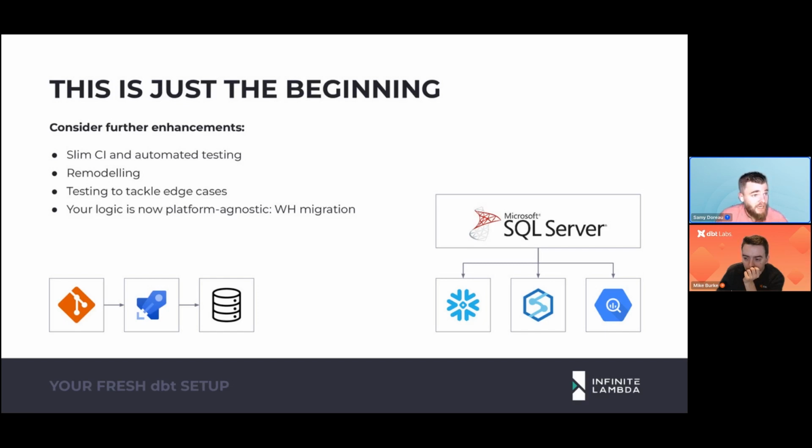And I would say that, again, this is just the beginning. There are always new ways to improve your DBT installation. You can play with SlimCI to only test the models that you've modified as part of a change. You can always remodel, and of course, you're now completely separate from the SQL engine.